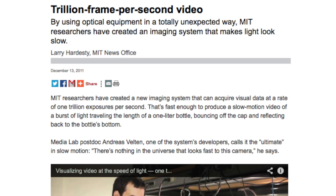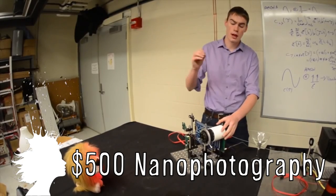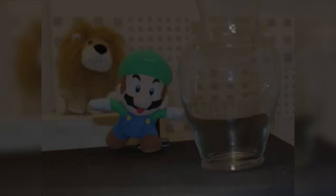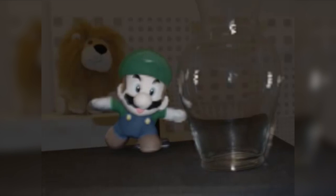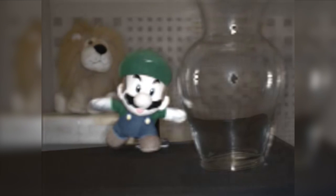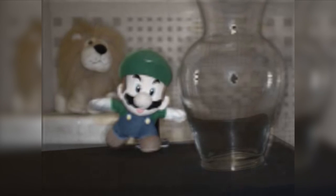The last camera capable of capturing a single pulse of light cost $500,000 to create, and students at MIT recently created one for just $500. Using the new time-of-flight camera, you can see light sweeping over the objects and eventually lighting up the back wall. They hope that in the future, this nano photographic technology can be used for medical imaging, interactive gaming, and car safety.